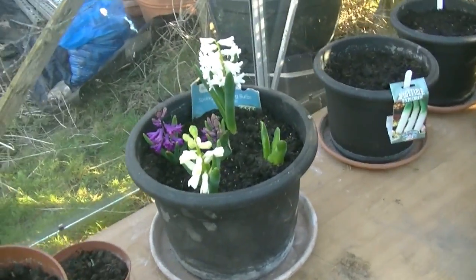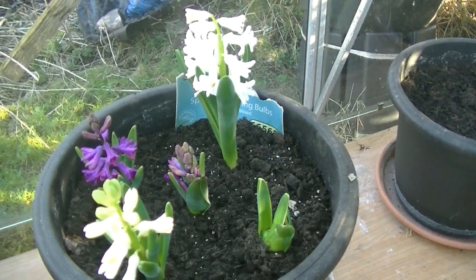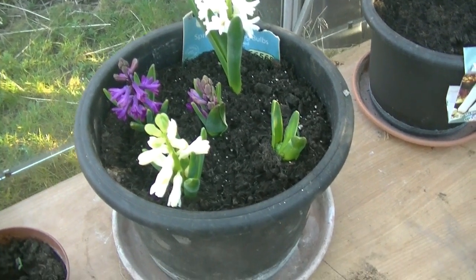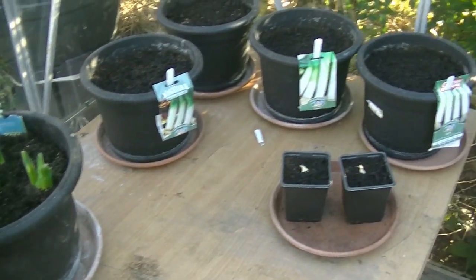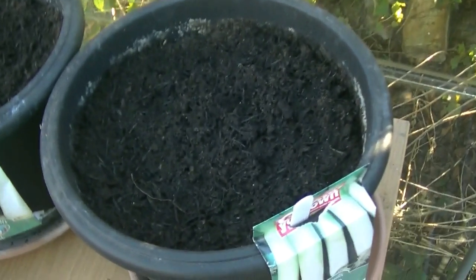Greenhouse now, I'm pretty sure that these aren't supposed to look like this. Aren't they meant to throw up a big bud and then the whole thing flower at once? I don't know. I mean, I'm quite happy with them. Look, they're quite pretty. Purple and white hyacinths. So yeah, I've got a little bit of colour out here already. And then there's not much sign of anything out of my pots of leeks that I've done yet. They were done last week.